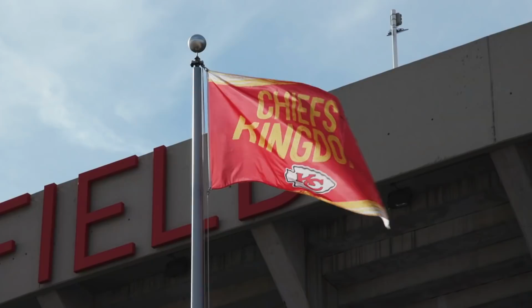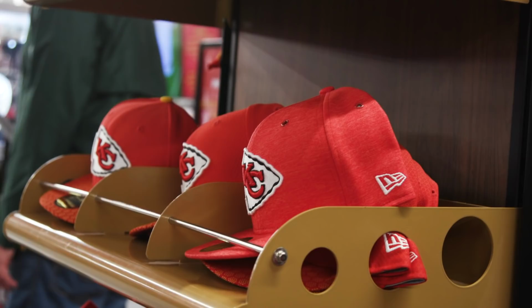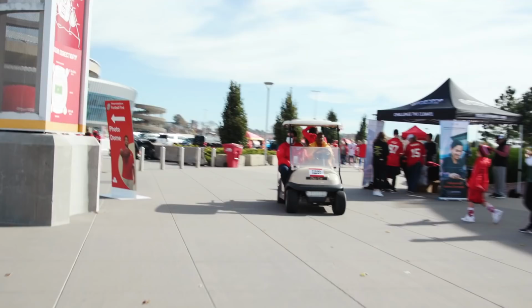Our very first stop of the day is at the Pro Shop where fans come to get geared up for the game. Fans actually have access to the store before the stadium is even open, so you can get your shopping done before kickoff. After that, we took a little ride to the other side of Arrowhead to get a quick tour of the stadium.